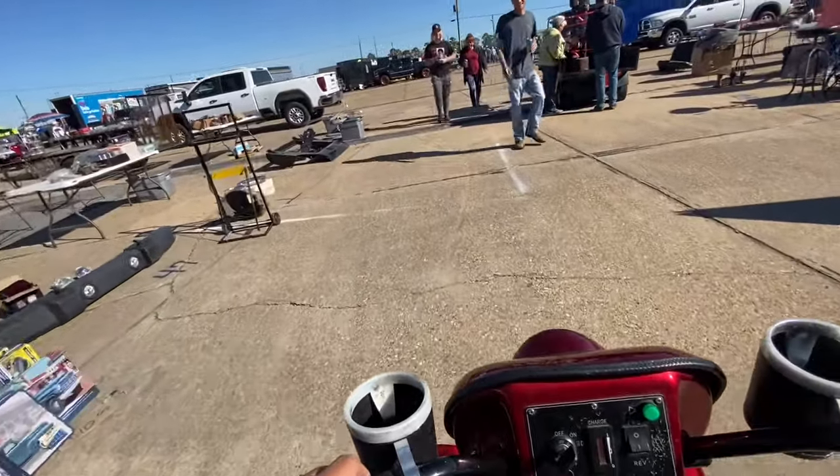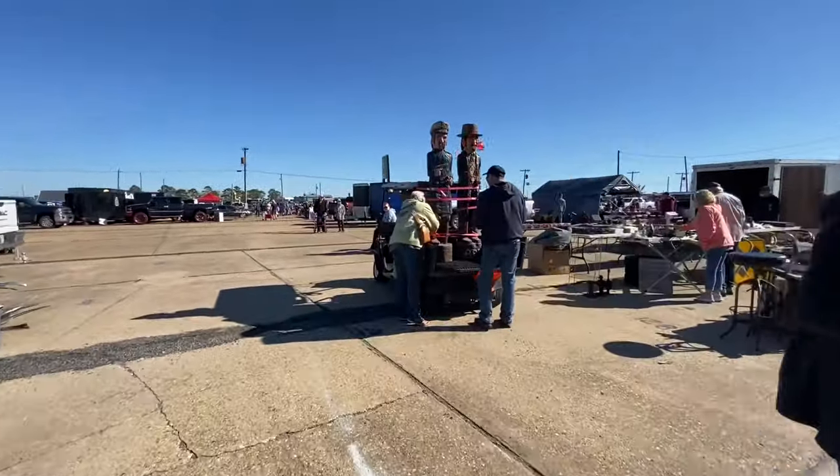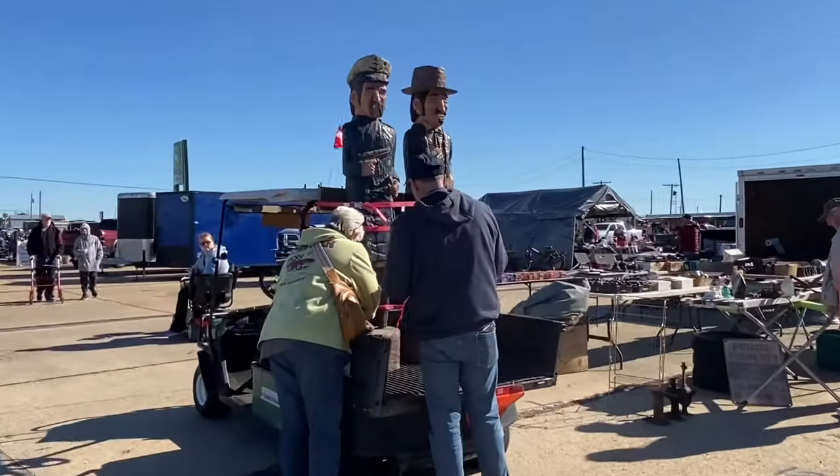Check out these two wooden statues somebody's just bought. Come on. Those things ain't awesome. I don't know what it is.